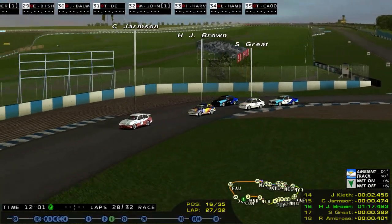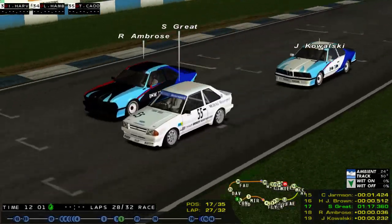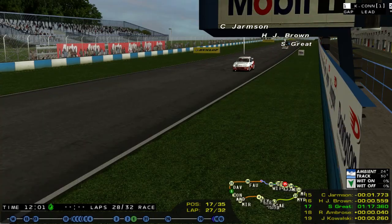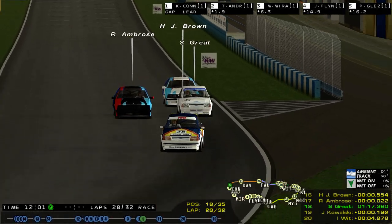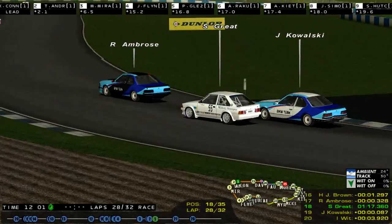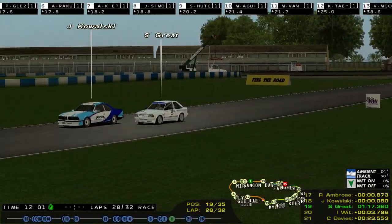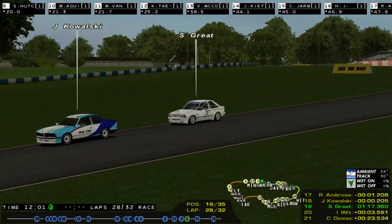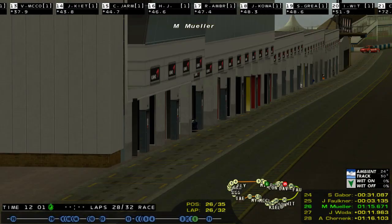Now, that's a BMW, I believe, of Ambrose trying to overtake. Great. I am still amazed how these small little Escorts are battling C4 cars. Yeah, they're ridiculously tiny, like the 635 CSi is so long, and you've just got this teeny little Escort. There's now Great has been overtaken by both of the BMWs in his little tiny Escort. Am I having a stroke from the heat? Help.